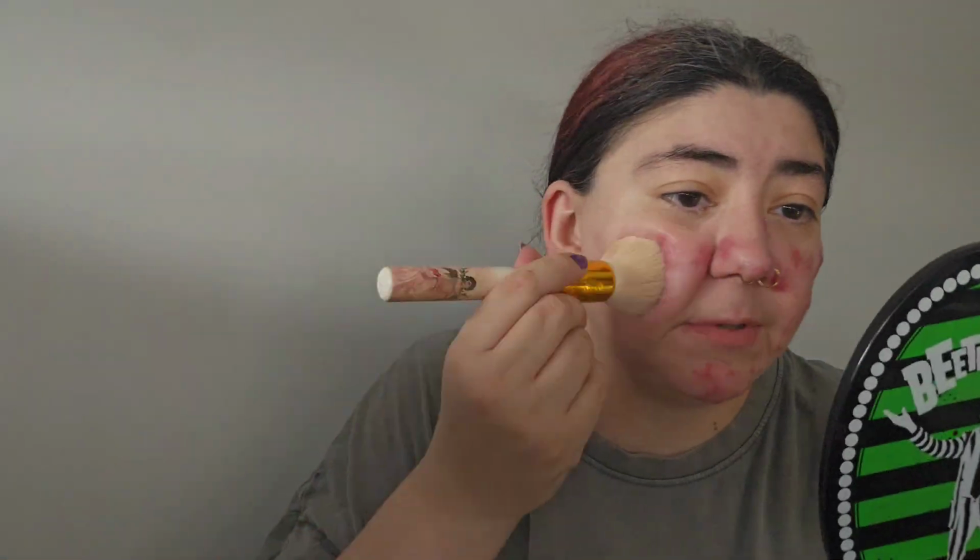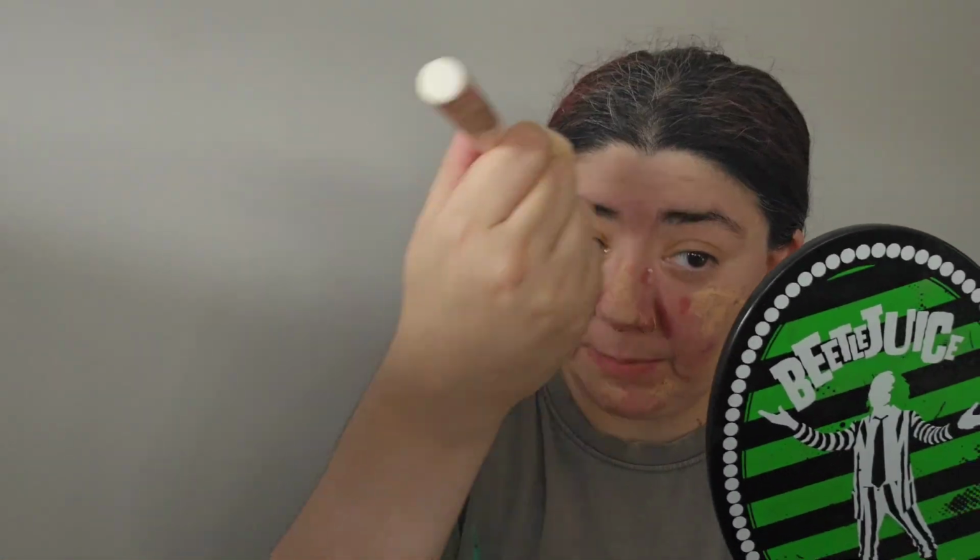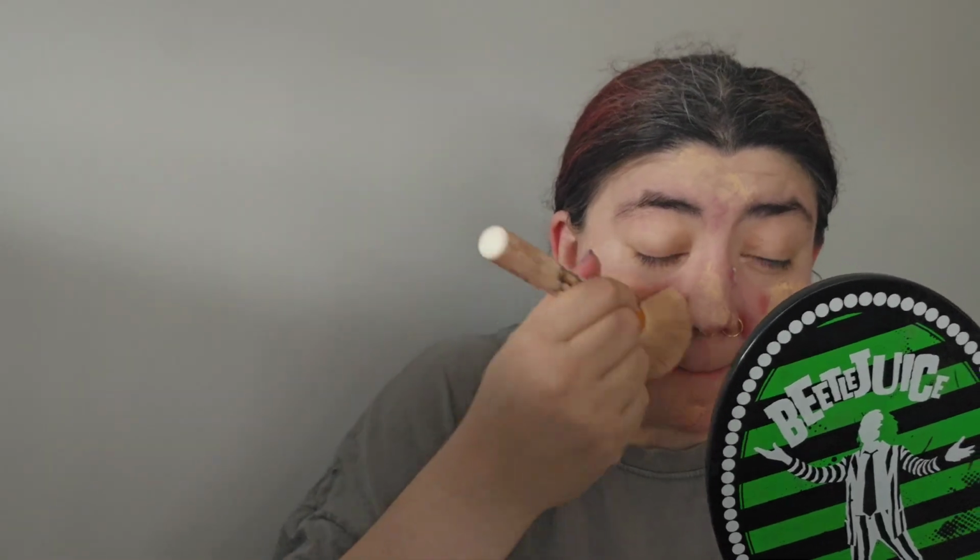So let's go on to foundation, and this is by Max Factor. This is like a year or two ago I got this. This is the Facefinity All Day Flawless 3-in-1, and I really like this. I have the shade, if I can remember, 32 light beige, and I've not used this in a while because all my complexion products are old stuff. So I'm just going to use a brush and put this on. It's a tad yellow, but I've got a concealer and stuff to make it work. Yeah, it's still fine, just as last time.